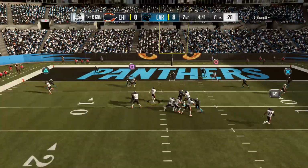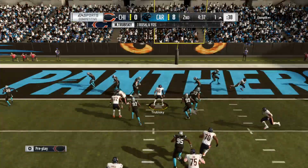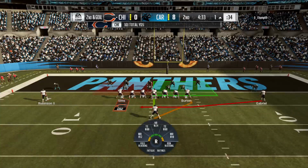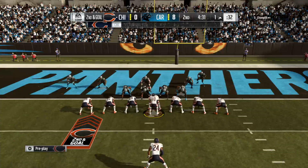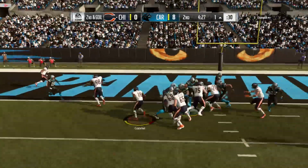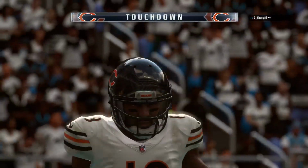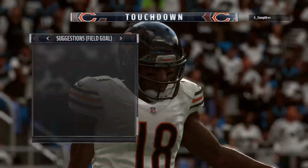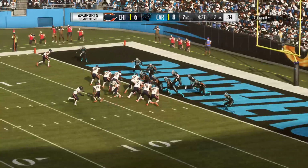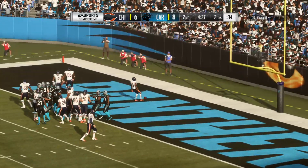Now they'll throw it with Trubisky. It's a gain of 6 on the play, and it'll be 2nd and goal. Howard all alone in the backfield on 2nd and goal. Oh, how about this call down near the goal line? And he's into the end zone. Touchdown, Bears. Taylor Gabriel punching it in from a yard away. And now the Bears are within a 2-point conversion of tying up the game.